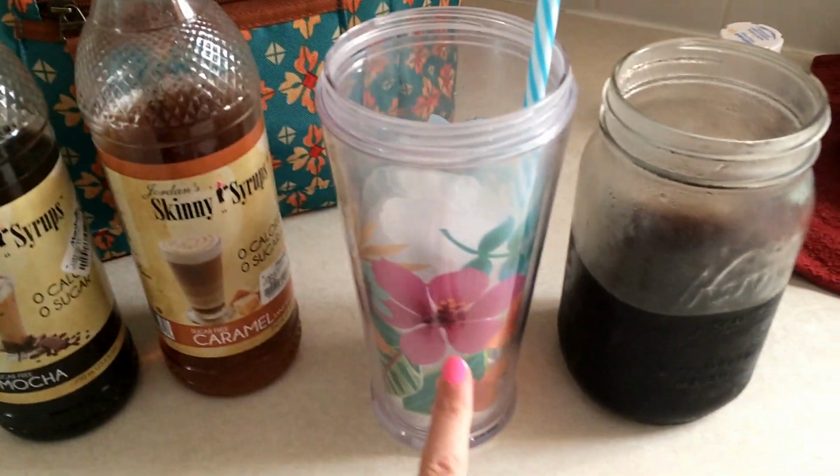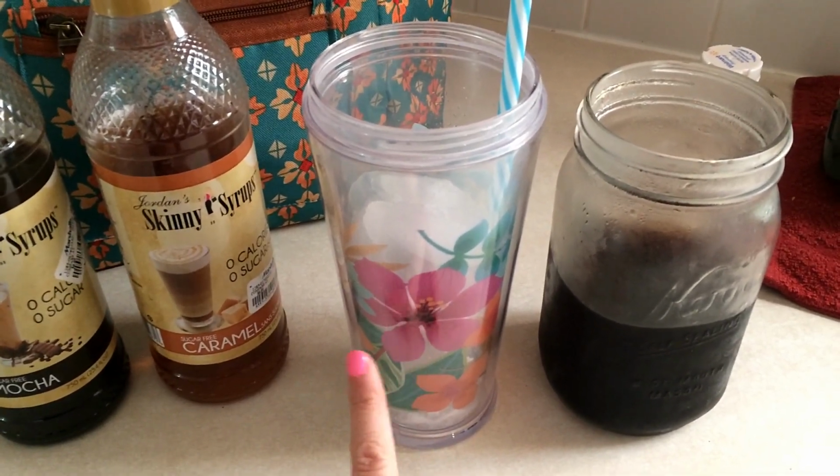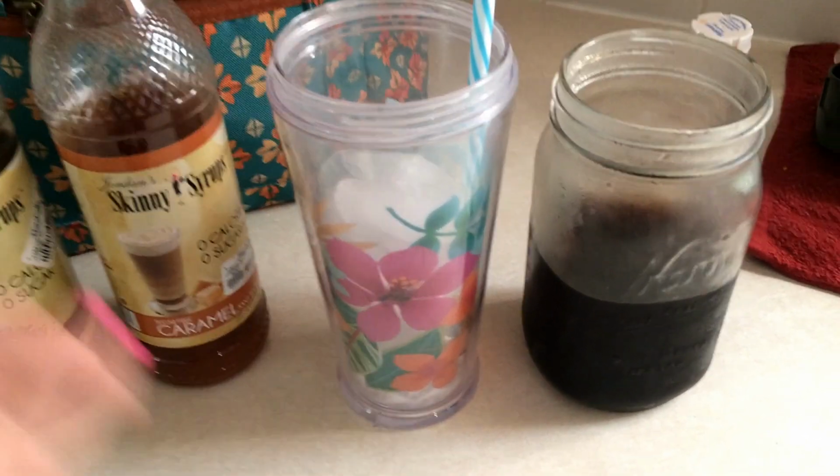So that is going in here for a nice, yummy, simply filling or 1 smart point.